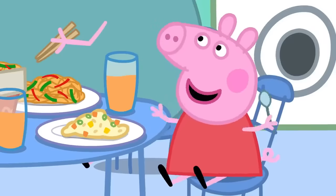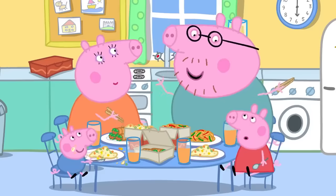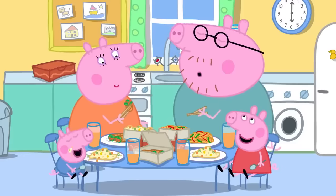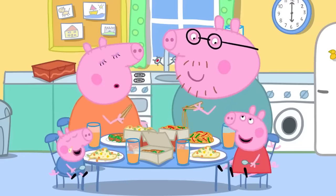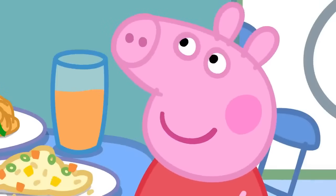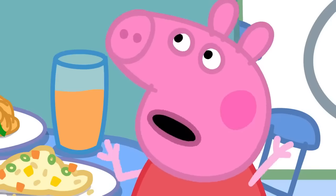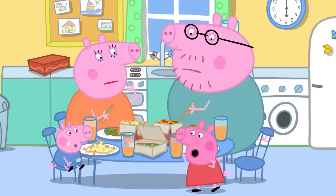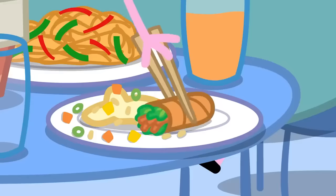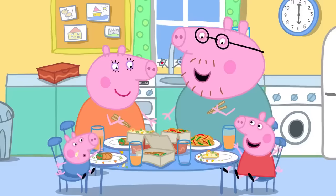Mmm, I love rice. And I love my spicy noodles. They're my favourite. Ooh, they might be my favourite too. Can I try some? Yes, but just try a tiny bit. Mmm, I love noodles. Oh, but they are a bit spicy. Spicy noodles are not Peppa's favourite. Here, try a vegetable spring roll. Mmm, vegetable spring rolls are my favourite.